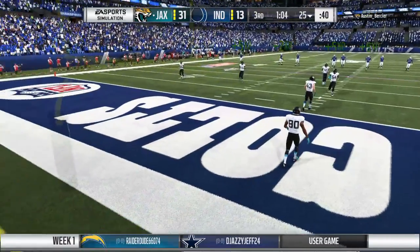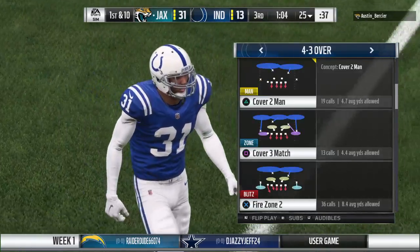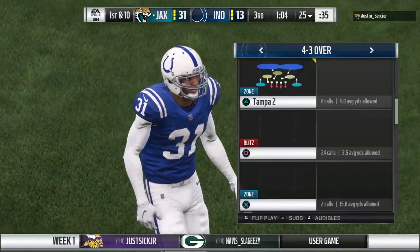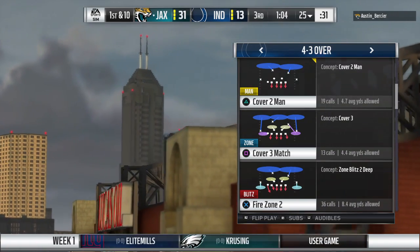I had to. And this will not be returnable. It's out of the back of the end zone for a touchback. Out comes the Jacksonville offense as they get set to take over here. And on the last go-around, they really couldn't get anything going.